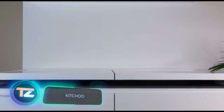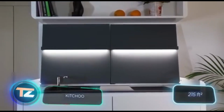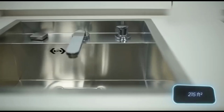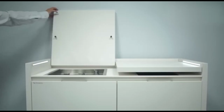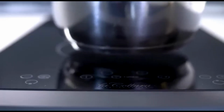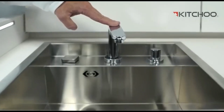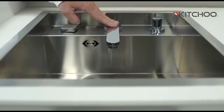In 1998, Peter Locker-Bond found himself in a 20 square meter studio apartment in Paris, puzzling over why he couldn't find any original, comfortable, and most importantly, compact kitchens on the market. Eventually, he decided to create one himself, and thus the company Kitchu was born, producing one masterpiece after another to date. They have sold over 1,000 kitchens.